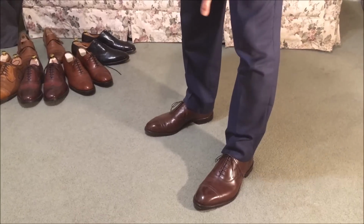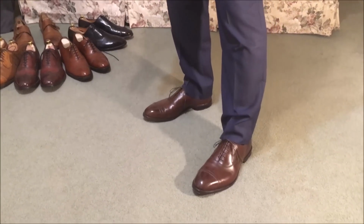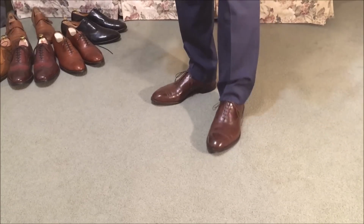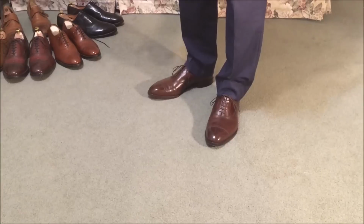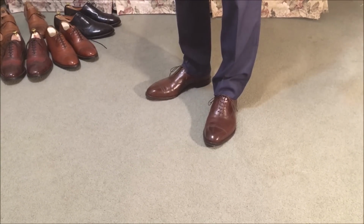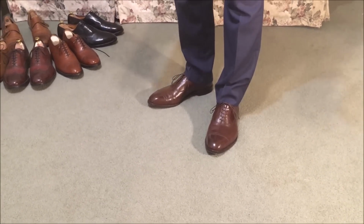So you can see across the cap toe there, the holes. It makes it slightly less formal. The dark brown color is slightly less formal as well. Now this is not a large difference, but all you're doing is introducing a little more color, which again, I think brings some variety to the wardrobe. Does that make sense? Okay.